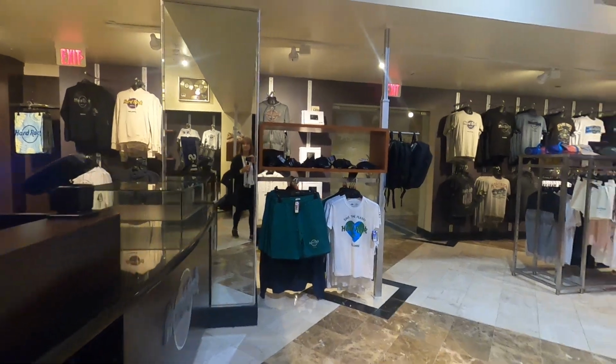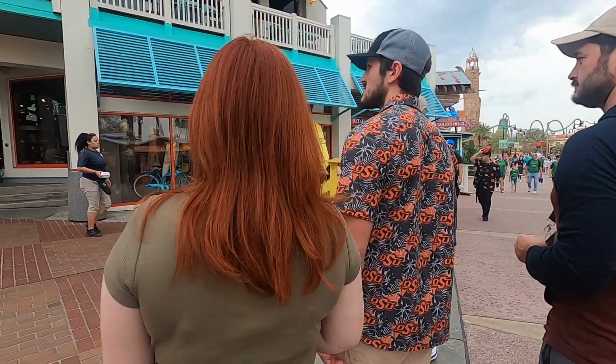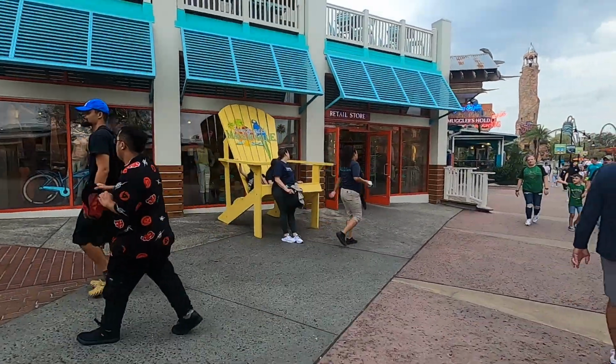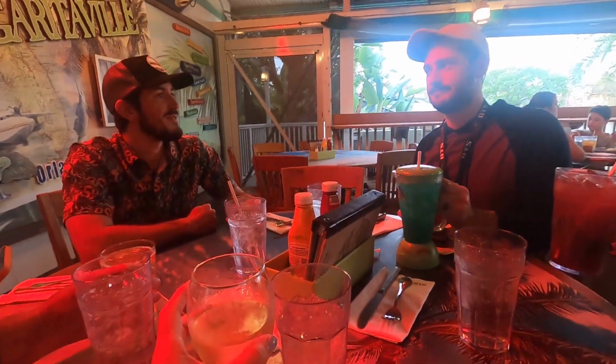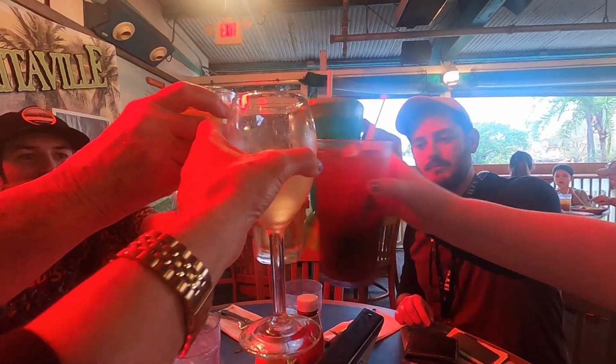And now we're walking over to Margaritaville, which is at CityWalk. It's a short walk from the Hard Rock Hotel. And we're going to Margaritaville to celebrate Jimmy Buffett, the late Jimmy Buffett, and my older son's birthday. And so here we're giving a tribute to Jimmy Buffett and to Nicholas's birthday and having a good time.